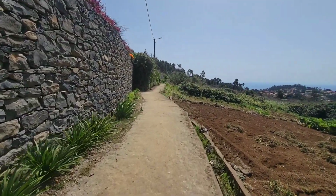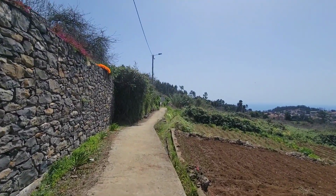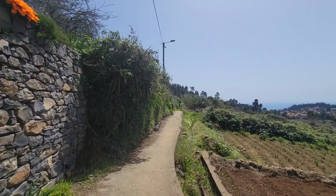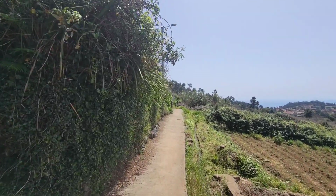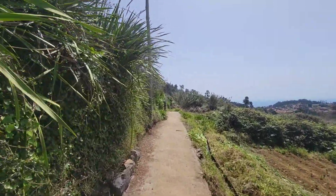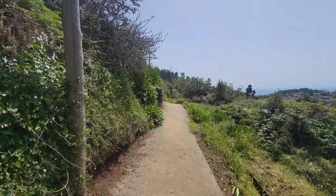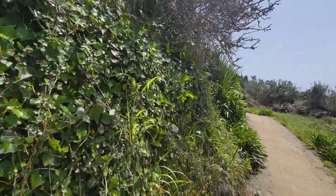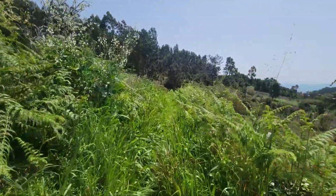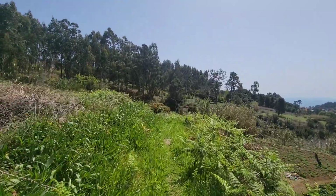So we decided we're just gonna follow the levada just a ways this way and just see if it goes back into natural bush or if it just stays with all the houses. It's nice to look at houses too. And we've come to the end again. Not so many thistles.